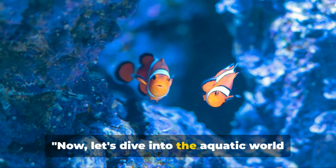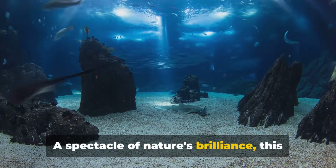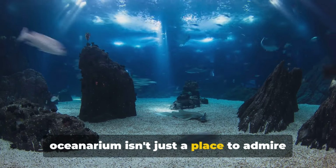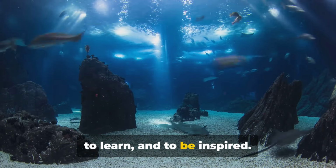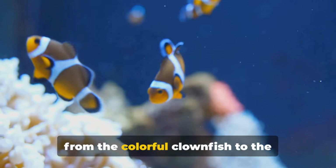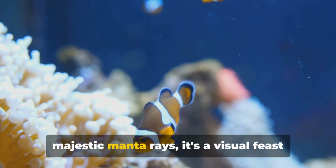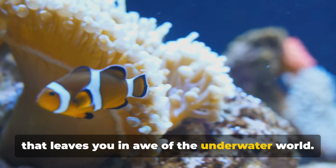Now let's dive into the aquatic world of Oceanário de Lisboa. A spectacle of nature's brilliance, this oceanarium isn't just a place to admire the marine life, it's a place to connect, to learn, and to be inspired. Housing a vast array of marine species, from the colorful clownfish to the majestic manta rays, it's a visual feast that leaves you in awe of the underwater world.